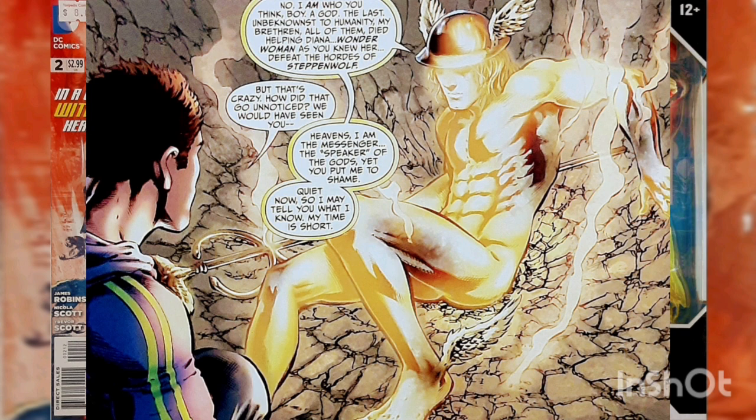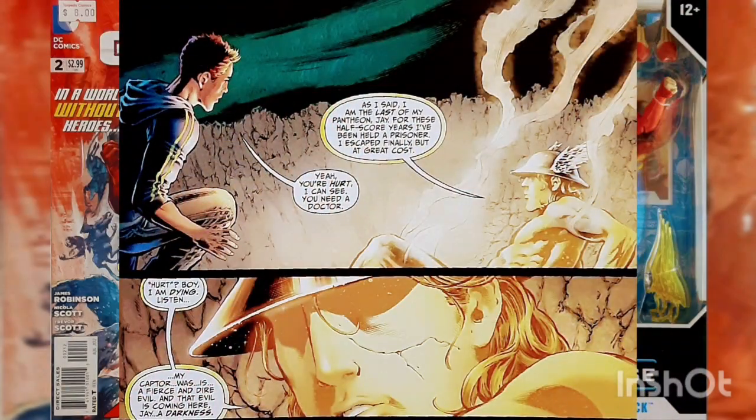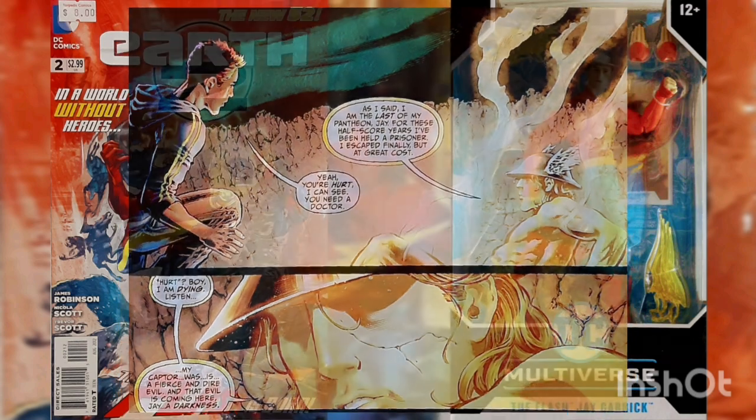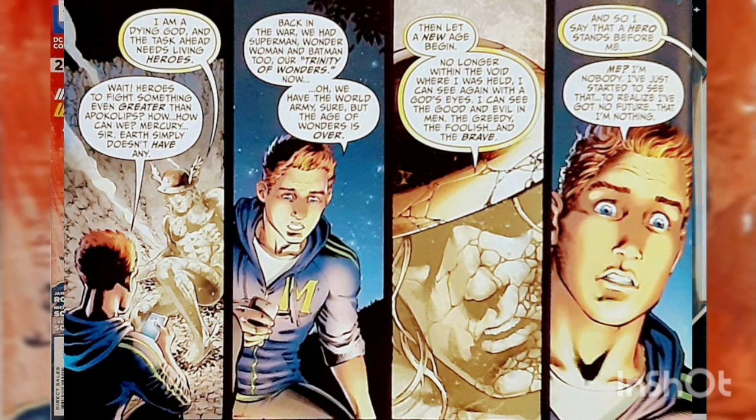The others were defeated by Steppenwolf's army. He, meanwhile, has been a prisoner to a great dark force, even greater than Apocalypse, for the last 10 years. His escape has come at a great cost, and now he's dying. But the darkness that imprisoned him will soon return as a great threat to the earth and its people. And as such, it will need living heroes instead of dying gods. Jay is sure that Earth doesn't have any heroes left, that the Age of Wonders is over.